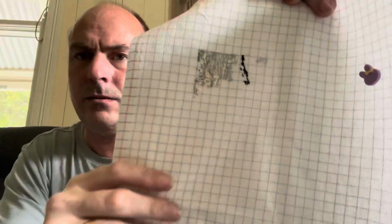Now this one I'm doing on a 28 count easy guide, and I'm doing it 1/1 full cross. This one only has 896 stitches in it, so this was just to get it all started. So this is where I got to on that one.